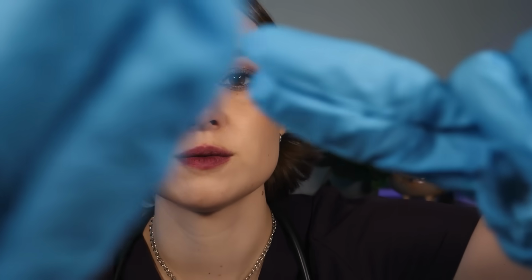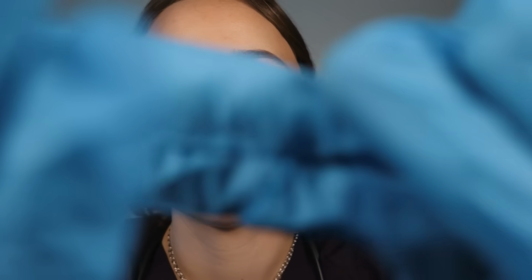Okay. Do you have any pimples on your back? Okay, do you pop them or do you leave them? Okay, interesting. So, once again, just let me know if this is uncomfortable or causes any pain. So I'm just gonna check your pressure points here. Feeling anything?